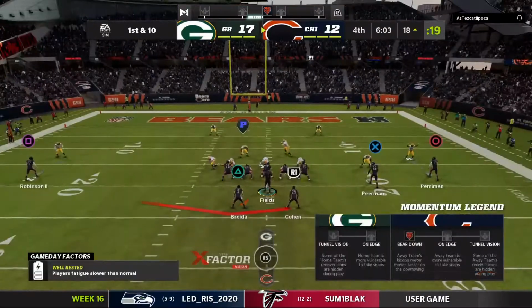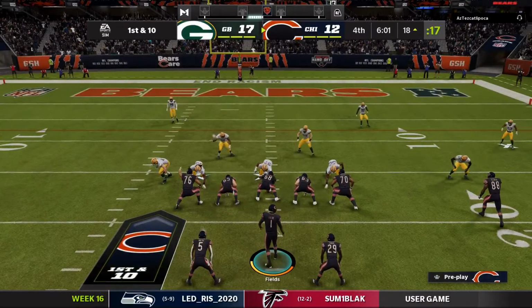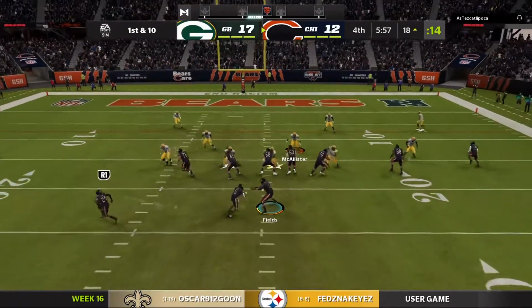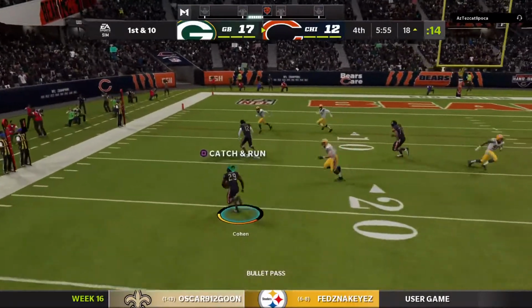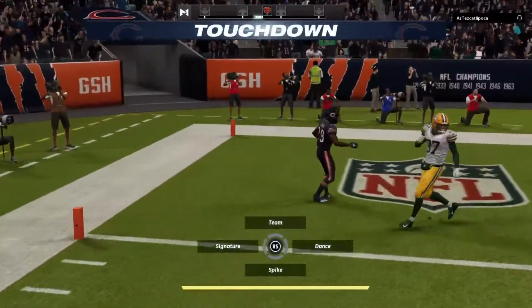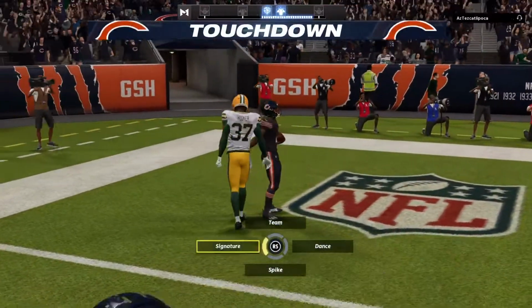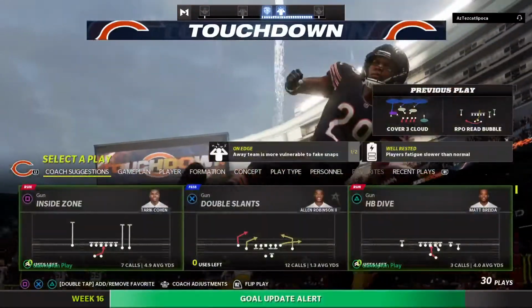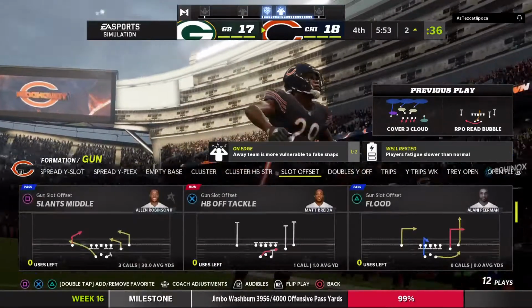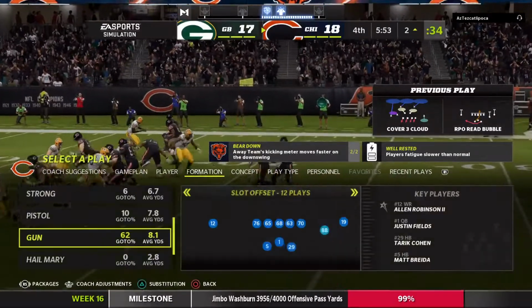So the big play means just like that, they'll operate from the red zone now on first down. And he completes it to Cohen. Touchdown, Bears! Tariq Cohen with his second touchdown of the game and 5th on the year. And the Bears have retaken the lead.